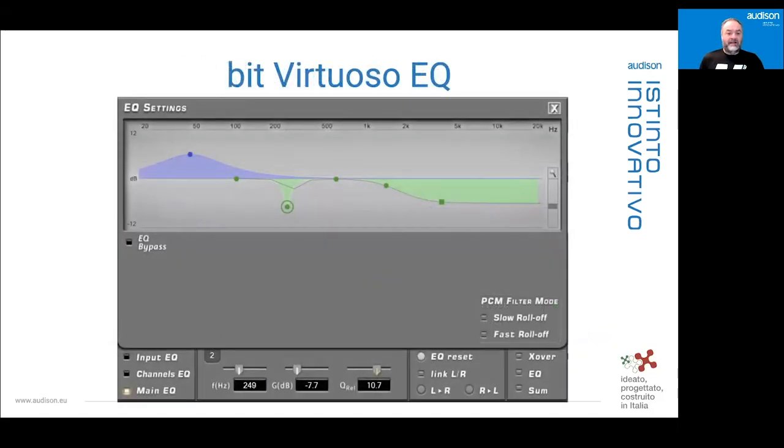Now, I've been asked a few times, why would you have output EQs and then add a main EQ? Well, I'm going to explain to you how I use these when I tune a car. There are two big things that I use equalization for when I tune a car. And the first one might be a surprise to you. I use it to make the left and the right match. And that's what's going to give you the best stereo imaging.